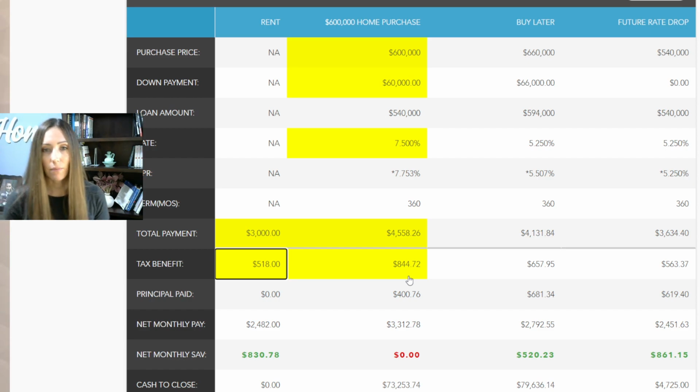Now you've got to take it a step further and say, okay, well, I get that. I'm going to get additional tax savings. That's great. I can change my deductions, get more money. Now I can afford to pay more than what I'm paying for rent. Why would it still make sense for you to purchase a home beyond that?